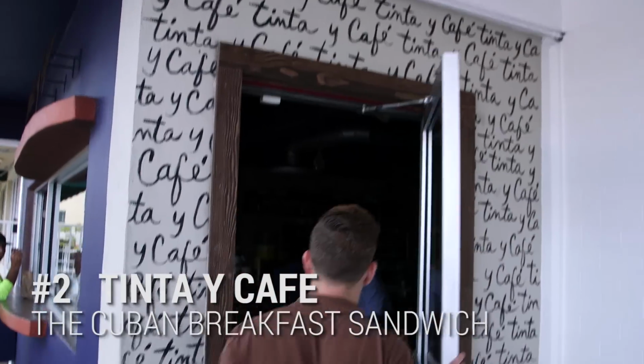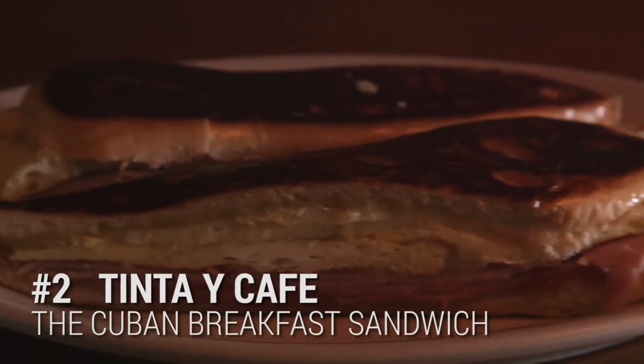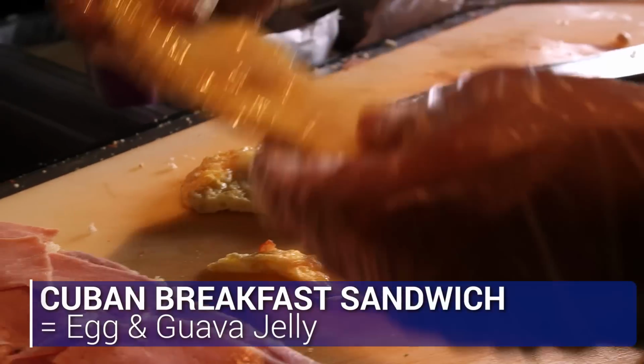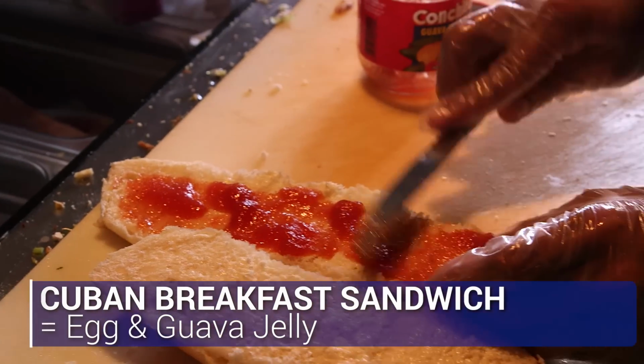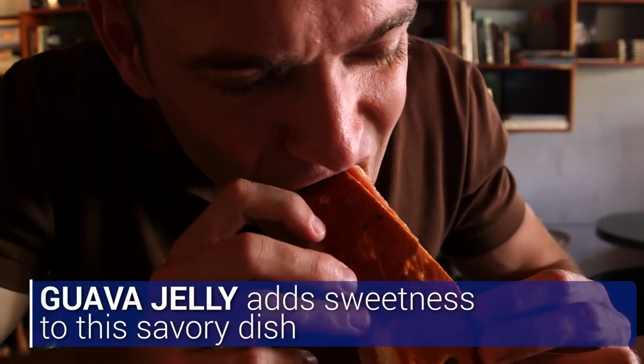Now that we got a classic version of the Cuban sandwich out of the way, next on my list was a Cuban breakfast sandwich at Tinta y Cafe. This hipster haven adds eggs and a sweet guava jelly to the recipe to create a morning treat that is sure to make waking up a little bit easier.